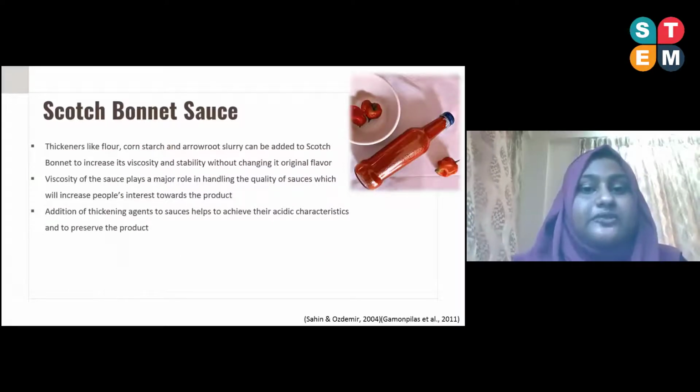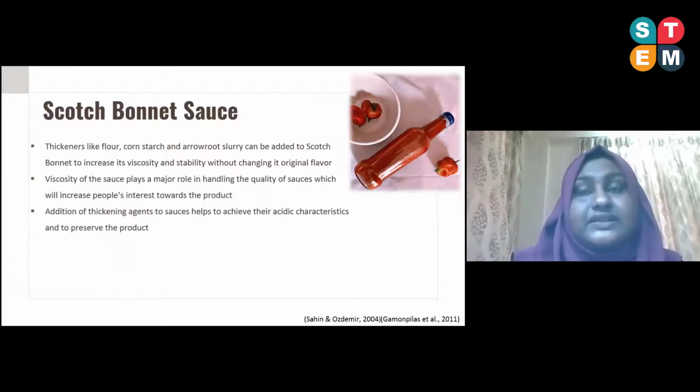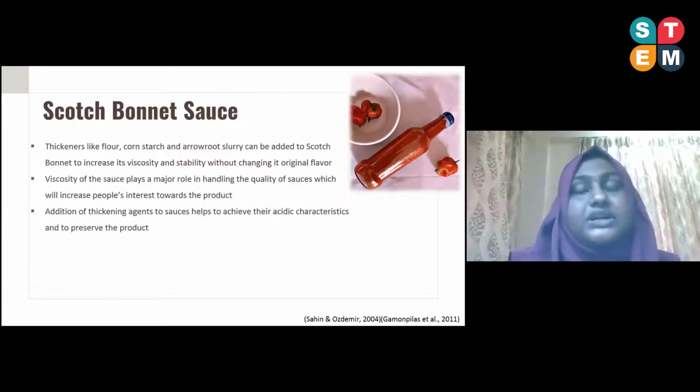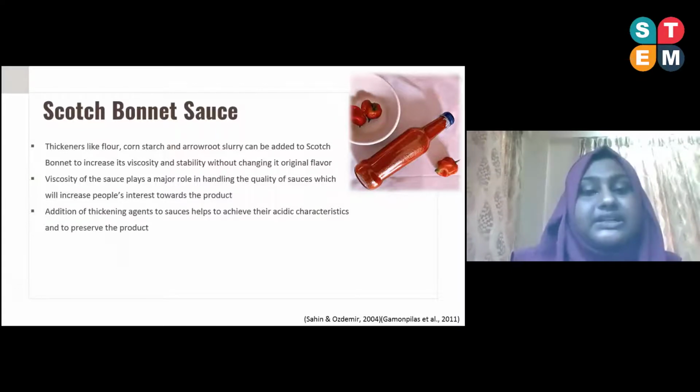Tomato ketchup is one of the most common food items where thickeners are used to influence its viscosity. Thickeners like flour, cornstarch, and arrowroot slurry can be added to Scotch bonnet sauce to increase its viscosity and stability without changing its original flavor.